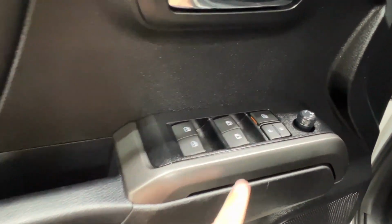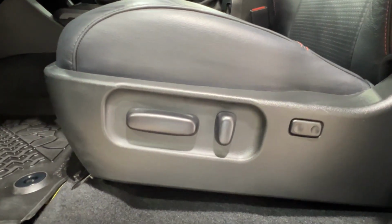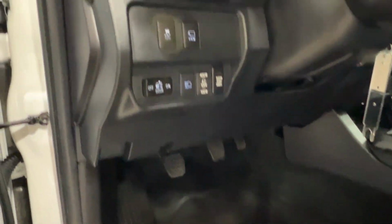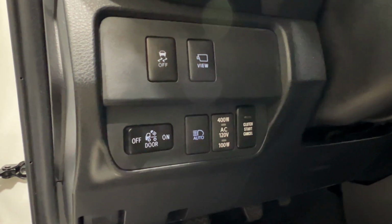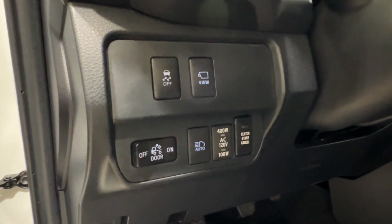Now, inside your driver's door, power windows here are for both front and back, window lock, power lock system, and side mirror controls. Front driver's seat is electronically adjustable, back, front, up, down, and lumbar support. You've got a hood release latch on the bottom left-hand corner of your dash. On top of that, you have controls for the rear bed lamps, automatic headlamps, your 400-watt AC 120-volt and 100-watt power options for the rear plug-in.